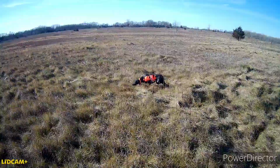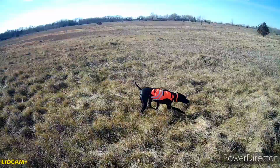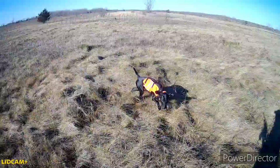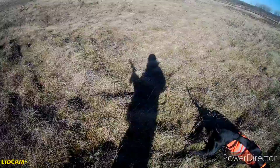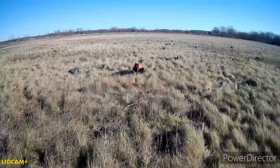But I wanted to give you a really good example of a young dog that is moving mostly off of instinct right now. Obviously, he's had some training, but this was his first season. This was very early on in the season, okay?